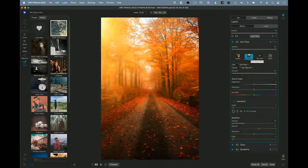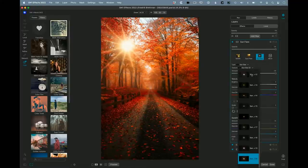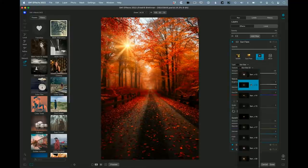Yeah. So when you hear us talk about finishing moves, like what do I use onOne effects for? For finishing moves, at the very end of it. So go here to sun. I click on sun flare, and then there's all these flares. Or you can go sun star, which is actually really good too. So then you've got all these to choose from, and you can choose which one. Ooh. Nice. I know, right?